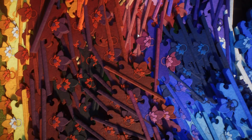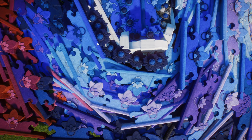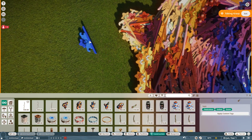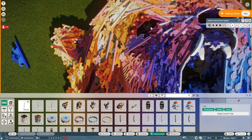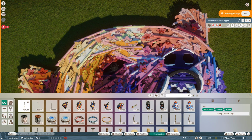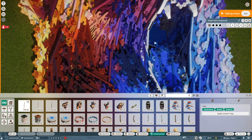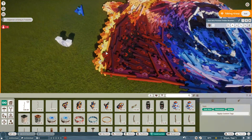It's made up of thousands of different little pieces all slipped together like this, all to change colour. Let's have a little grab at one. We can see what we've been using here. Indian fascia floral topper, and that might be the main thing by the looks of it. All the floral toppers and a couple of pieces of timber have been used to make a bear.